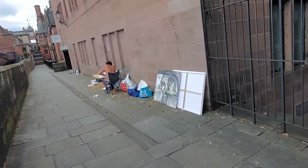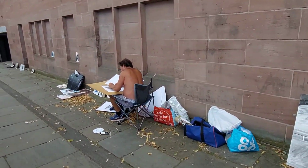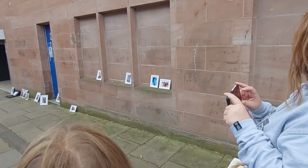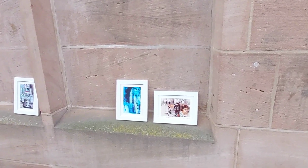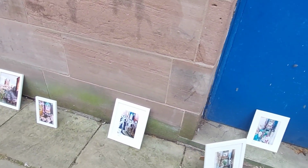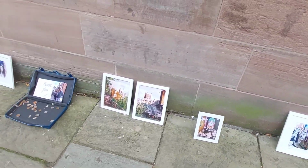And local artists. So cool. This artist is quite cool. We've bought a few things from him before. He does pictures of Chester, but with kind of got two characters on. So we've got a few at home where we've got the Eastgate Clock and Daleks, similar to that one. Yeah, all original pieces that he painted.